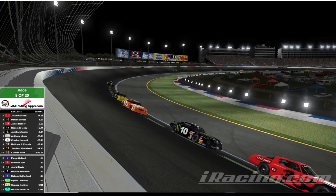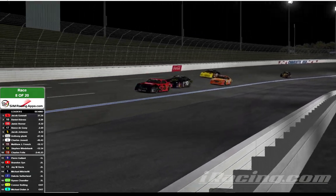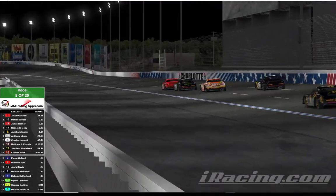Jacob Gosnell continues to lead. So far, we're 8 laps in. Gosnell has led every lap. It's Gosnell, Bournay. Horner now has moved up to 3rd.